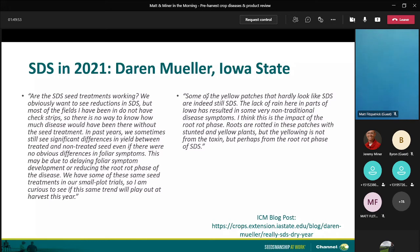And Darren had a couple thoughts on it. His comments were that in years past, we might still see symptoms where we use a product like Olivo, but in general, when we get to harvest, we've seen a noticeable yield difference, because even with the SDS pressure, that seed treatment still did something. So we're wondering if that's going to be the case again this year. We've got some trials with treated versus untreated, so that will give us an answer. But we're a little concerned about whether the treatments actually worked, and that was his question.